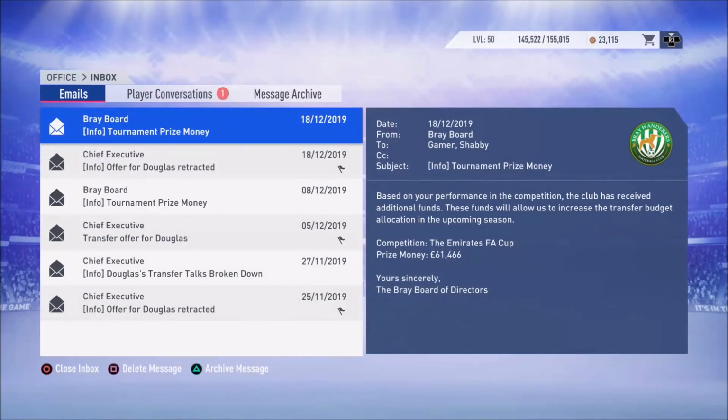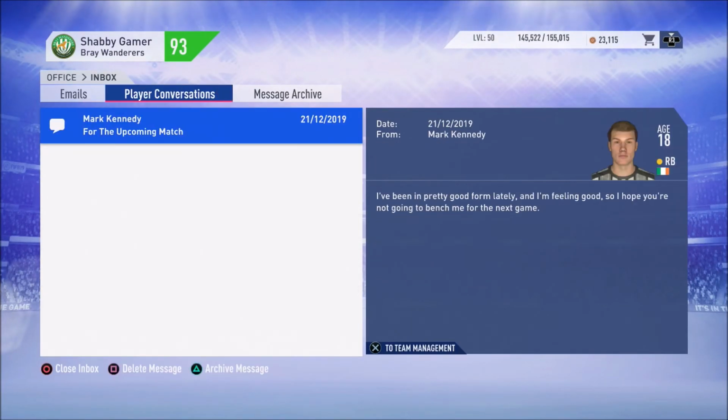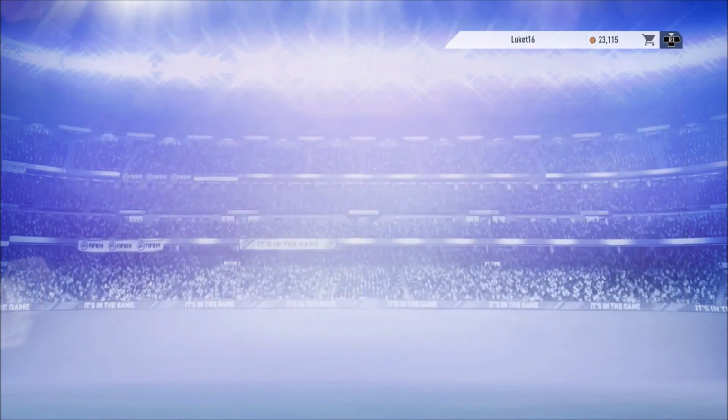What tournament are we in here then? We've already got the 61 grand for the FA Cup, I'm pretty sure. We've got another 61 grand as well then, apparently. And Mark Kelly wants to play the next game, which we'll probably forget about.